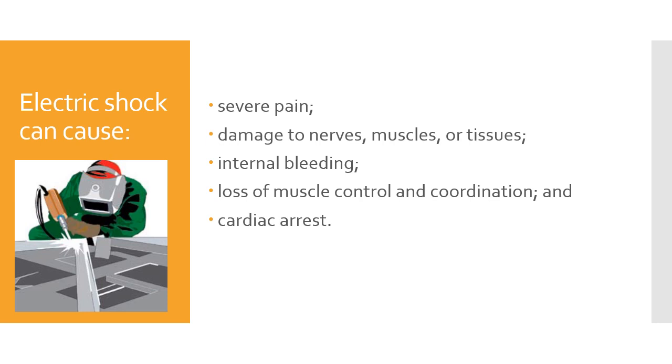Some acronyms, terms, definitions. ANSI, American National Standards Institute, an organization promoting technical and safety standards. ANSI Z49.1, Safety in Welding, Cutting, and Allied Processes, a document outlining safe practices for welding and cutting operations. ANSI Z87.1, Practice for Occupational and Educational Eye and Face Protection. AWS, the American Welding Society. AWS is the technical leader in welding and related issues.